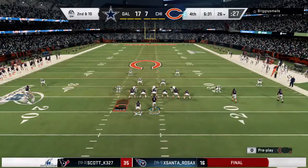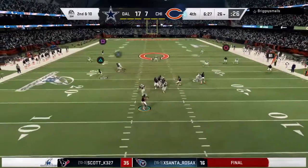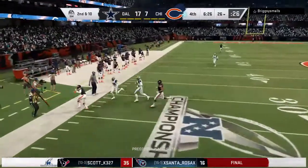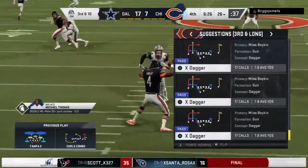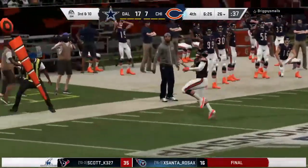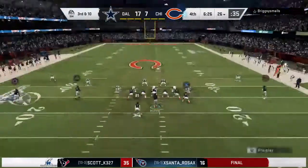To throw again, Hunter. And this one's incomplete. So it looked like maybe his third or his fourth read on his progression. Just trying to find his outlet man that time. Ends up leading him just a bit too much.